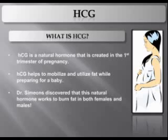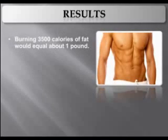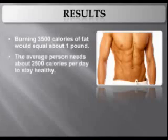A very common question is, what are the average results that a patient will notice while on the HCG protocol? Before we answer this question, we will look at a few factors. If an individual were to burn 3,500 calories of fat, they would be losing about 1 pound. Consider that the average person needs about 2,500 calories per day to stay healthy. The body is, in theory, able to burn nearly 1 pound a day of energy. What HCG does is it helps that theory become a reality.